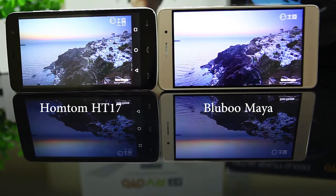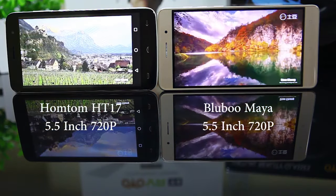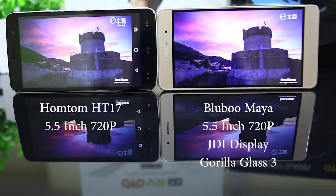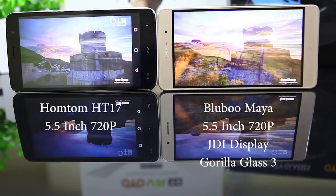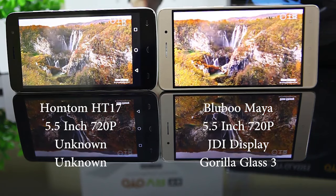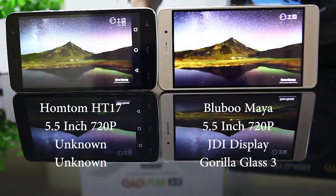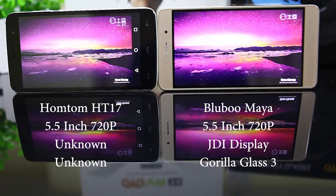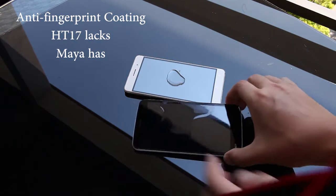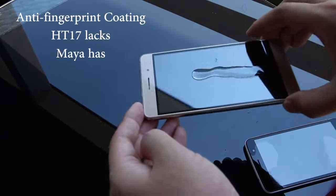The screen specs of both phones are identical, which is 5.5-inch 720p resolution. The difference is that the Maya uses a steady-eye display with Gorilla Glass 3 on top. There is no official information about the display supplier of HT17, and the protective glass of HT17 is unknown. Surprisingly, we found that Maya comes with anti-fingerprint coating, which provides you more comfortable operation.